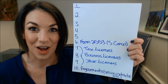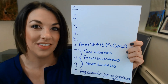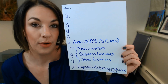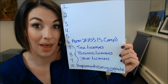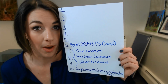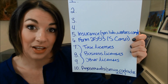Number 6 of the top 10 things you'll probably need to start your LLC is Form 2553. Now, this is the IRS form that you would use to elect to be taxed as an S corporation. Whether or not you need to file Form 2553 is going to depend on whether or not it would make sense for you tax-wise to elect to be taxed as an S-Corp. If you're wondering more about what an S-Corp is, look back at some of my old videos. I discuss S-Corps.